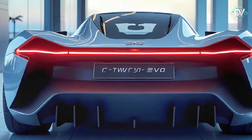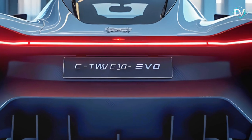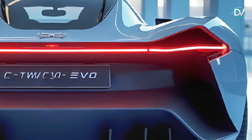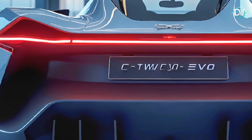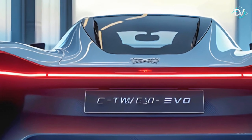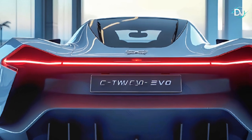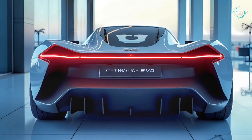Powering the beast is an upgraded 120 kWh solid-state battery, cooled via a carbon liquid sandwich thermal plate. Range, 620 km WLTP. And with 600 kW Ultra DC fast charging, you can go from 10% to 80% in just 9 minutes. It even supports bidirectional charging, because why not let your garage run on your hypercar?